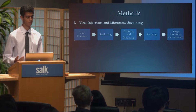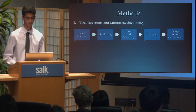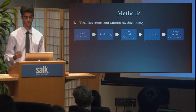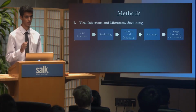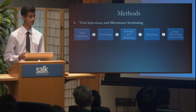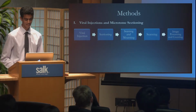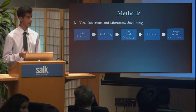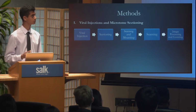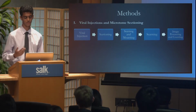And the first step in this process is the viral injection, such as rabies viral tracing, like I already talked about. We can use other viruses as well. After we perform the viral tracing, there's a brief incubation time, and then we perfuse the brain or extract it from the mouse skull. After this, we use a microtome, which is essentially an expensive deli slicer, to section the tissue into very thin slices. And these thin slices we can then stain and then mount onto microscope slides. And using an epifluorescent microscope, we can scan these slides, and then using image processing and interns to analyze tissue and count the highlighted cells.